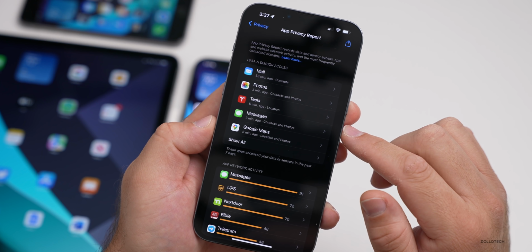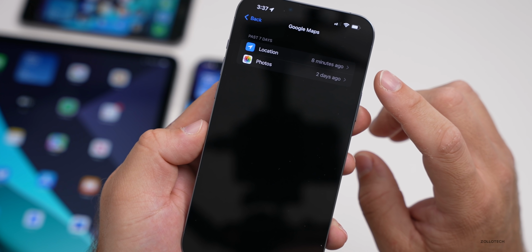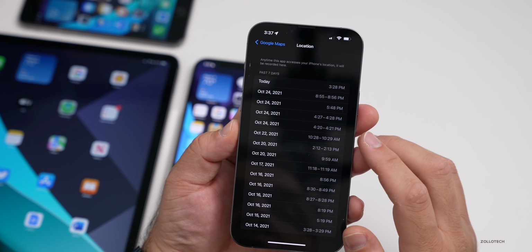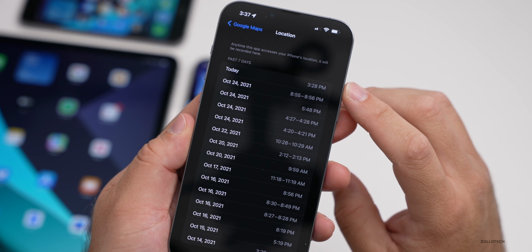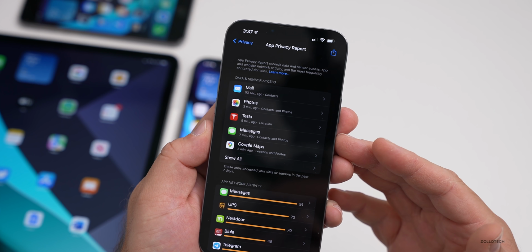So if we go to maybe Google Maps, it looked at our location 8 minutes ago and photos 2 days ago. So these are things you can allow or disallow, and you can see it even gives the times that things were accessed as well. So we have full information data for the App Privacy Report.